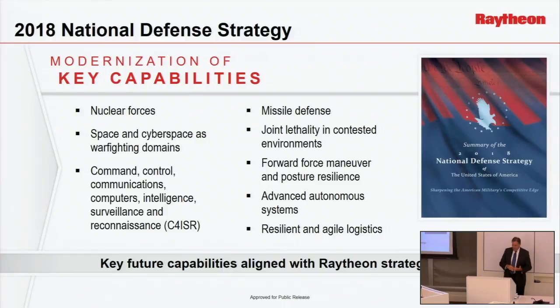Command, control, communications, computers, intelligence, and surveillance, C4ISR, is your eyes and ears, how you understand the battle space and communicate across the battle space. That's critical as you want to do more distributed operations and think about swarms and other types of solutions. Missile defense, I mentioned, and I'll say a little bit more about that. Joint lethality and contested environment.